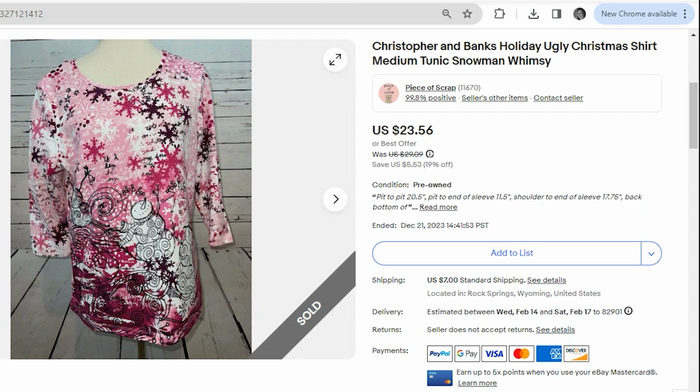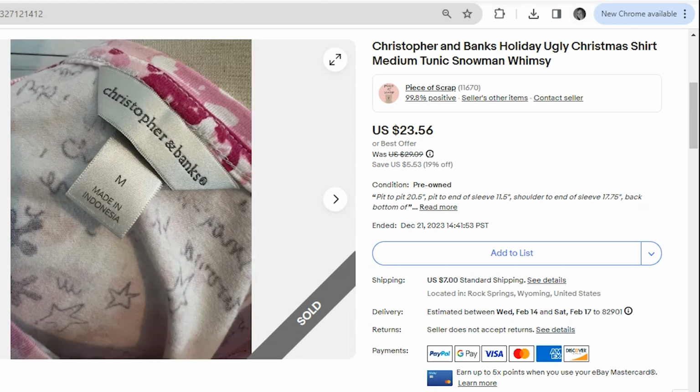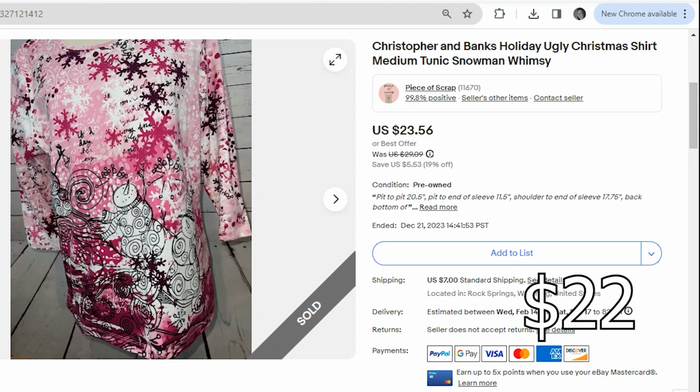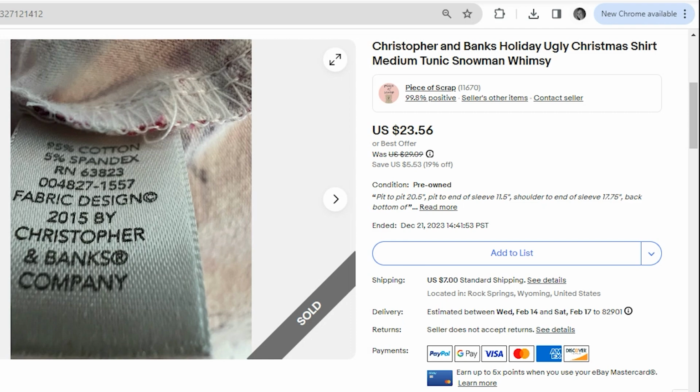I paid $3.75 for this at Goodwill. It sold for $15 plus 7 shipping, so $22 all in. My profit was $8.95. This shirt took 3 months to sell.